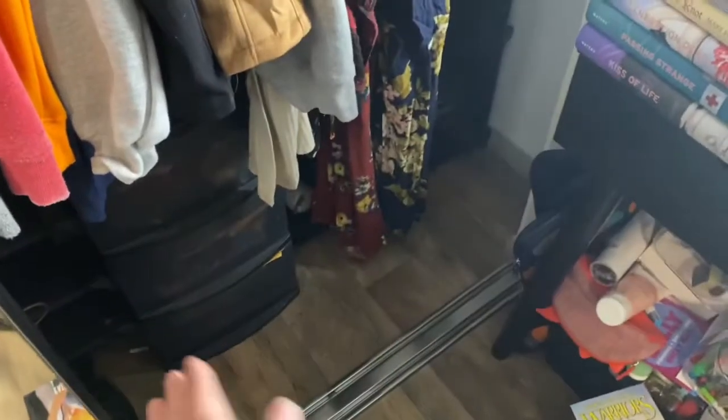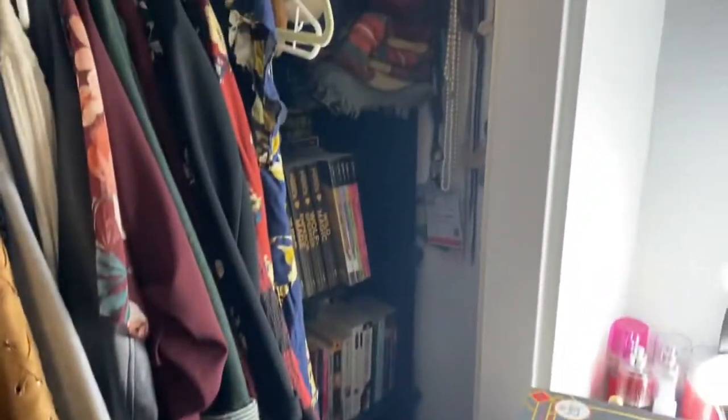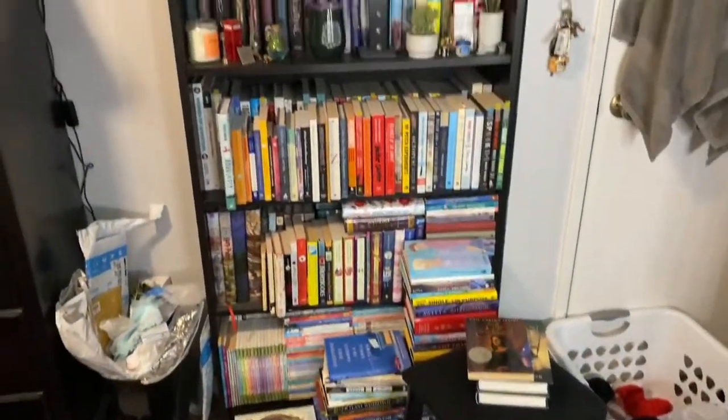Look at that, ladies and gentlemen. An empty closet floor. Anyway, so we're doing it. It's happening. Okay, I'm starting to feel like we're seeing the light at the end of the tunnel.